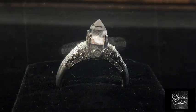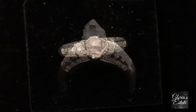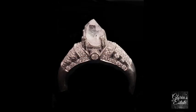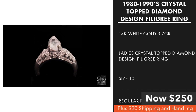Now, this particular one, though, I think somebody took it and lost their stone out of the top, so they took a crystal and put it up there. So I thought this would just be a fun one to throw in there. I'm not quite sure if it's going to appeal to anybody, but our normal price is supposed to be $399. Let's do it tonight for $250. That's right, $250. And I'm not charging you for the crystal.